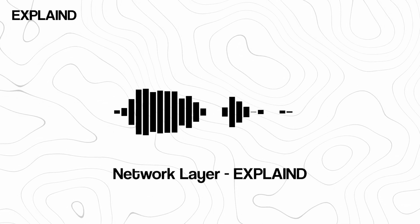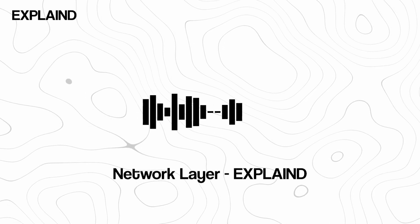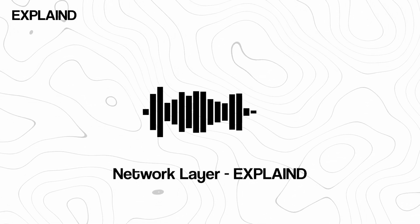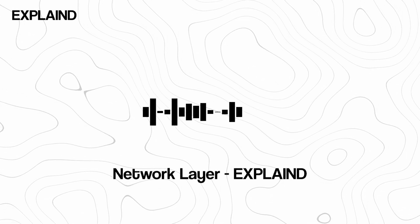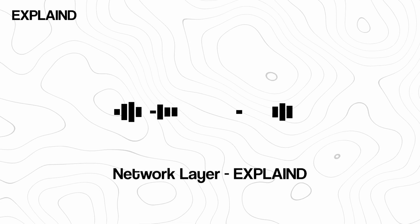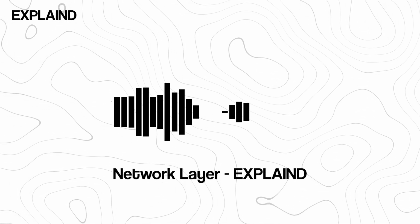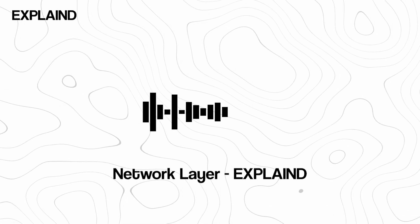Oh, okay. So you can actually see all the routers that packet hops through on its journey across the internet. Exactly. ICMP lets us peek behind the curtain to see these hidden pathways of the internet and helps us identify any bottlenecks or routing loops that might be causing problems. It's crazy how these seemingly simple protocols can play such a big role in keeping the whole internet running smoothly. I know, right? And there's still so much more to uncover.